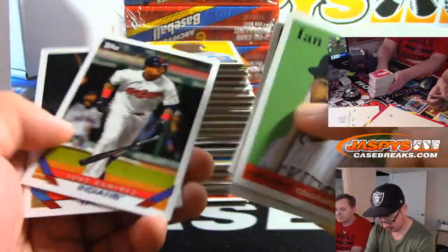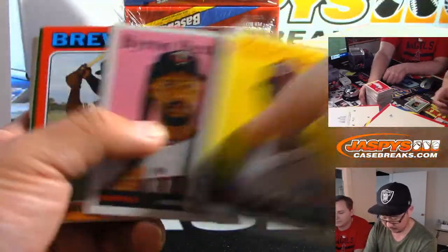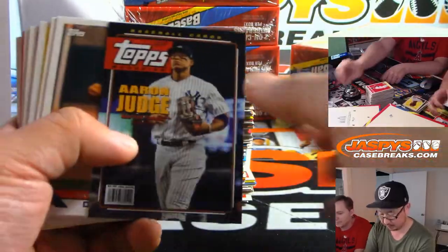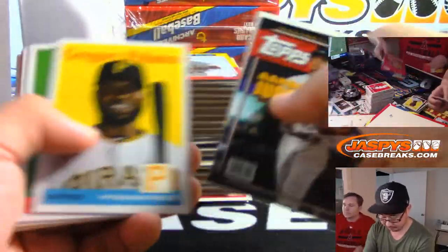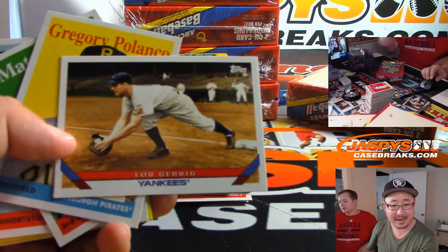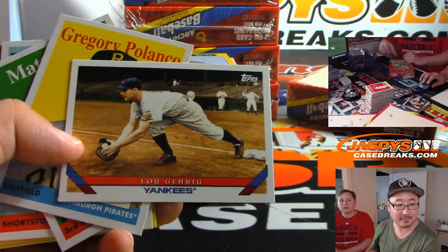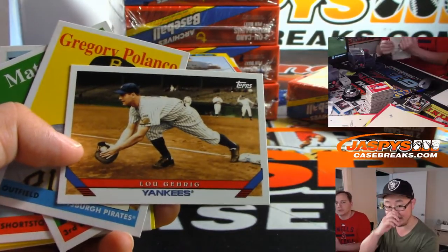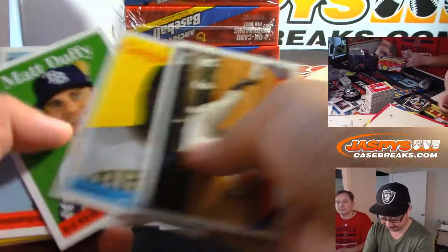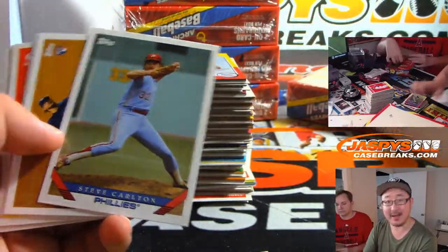Double. Kind of like Lou Gehrig in that. What year is this? 1993 design right here. It's kind of a trip seeing those names on that design.